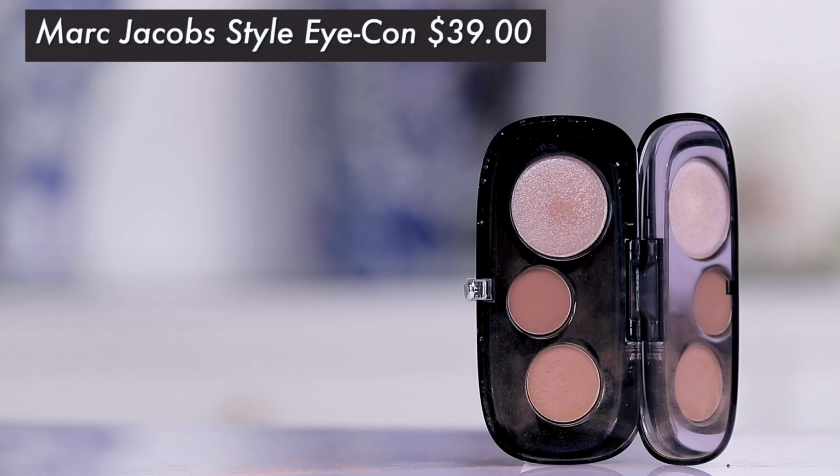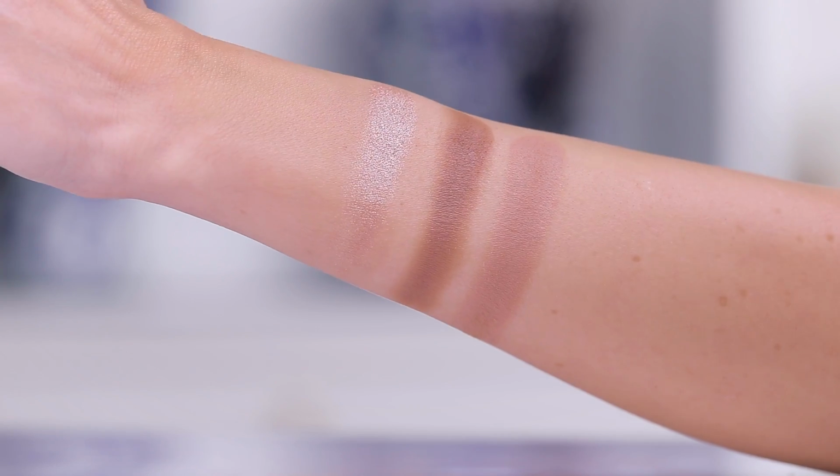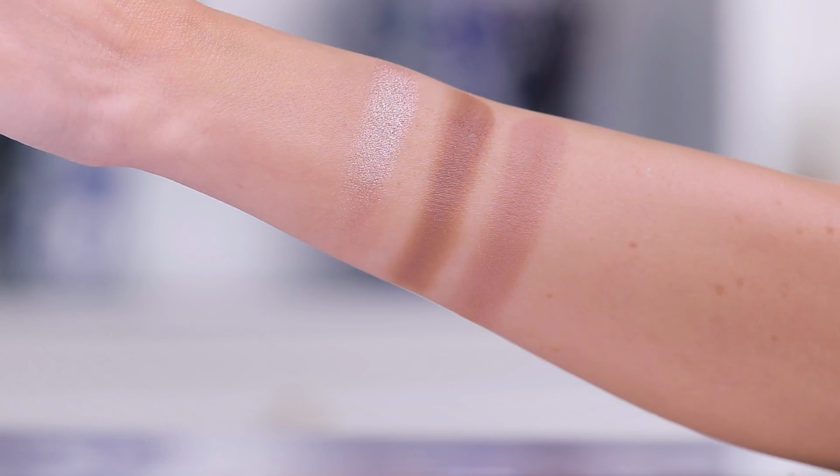This is the Innocent palette. When you see any of these 3-pan palettes, I feel like the quality is just not the same as the regular Marc Jacobs palettes. Now this I believe was in a holiday set, but I have seen year after year the holiday sets do bring out these minis, and then some gift sets bring out these minis. I would just suggest going into Sephora and actually swatching on your hand to see if you like the texture, because I personally, for whatever reason, feel like the formula is a little bit different on these guys.